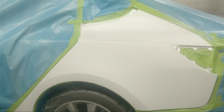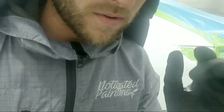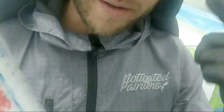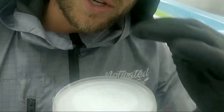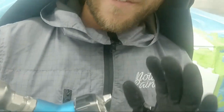I'm using PPG Envirobase. That's what I use here. Because I sanded that, now it's smooth, and the imperfection is almost gone. So I'm just going to put a light coat of it and see if it covers. This is a tri-coat color, so there's a base coat, mid coat, and then the clear coat, but I found a metallic formula that is just a regular base coat and then clear coat. So that's what I'm spraying. The only downfall of that is that it has very little coverage. If somebody can word it better, please do.